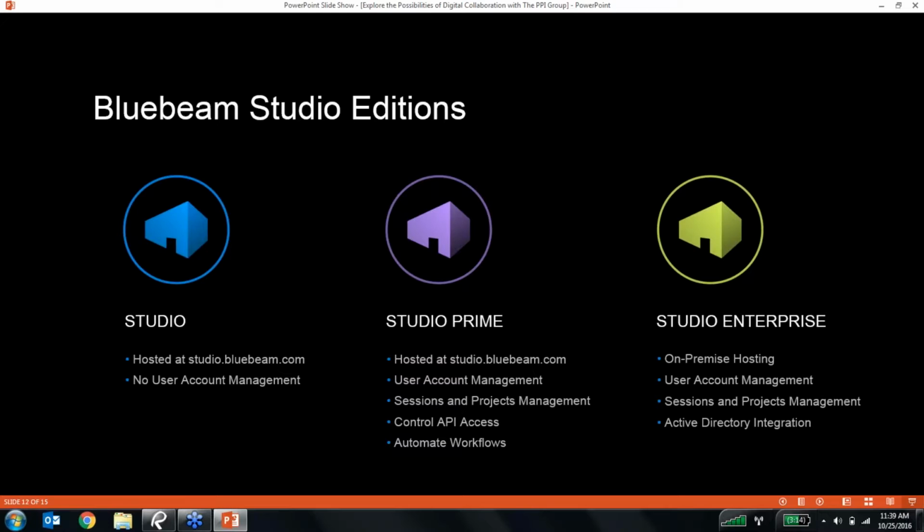Finally, there's Studio Enterprise. Now, Studio and Studio Prime are hosted in the cloud, but for those of you who don't want to host in the cloud, you want to host on-premise behind your firewall on a local network, you can totally do that with Studio Enterprise. You get user account management and sessions and projects management without the API access and automated workflows, but you also get Active Directory integration. So there's a lot of opportunity there. If you like what you see today, but you don't want to host it on the cloud, do reach out to the PPI group and ask them for more information on Studio Enterprise.